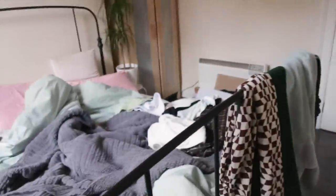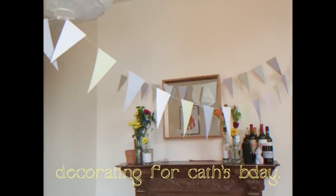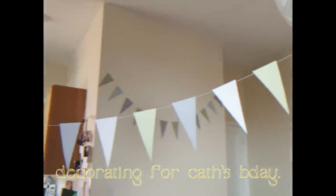It's okay. Let's hype ourselves up. I just sent a message to my manager. Yeah. I think what I need to do is tidy my room. That's first on the agenda. And then I'll wrap Cass' present. Look how cute the bunting looks.